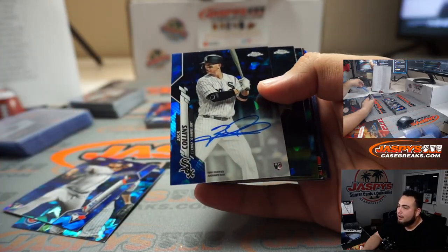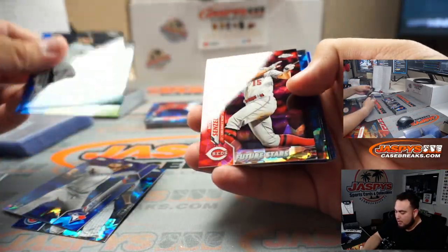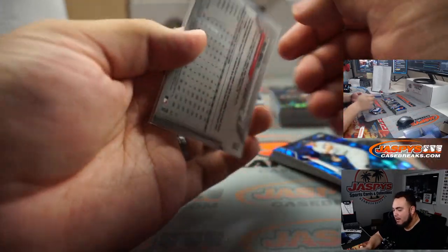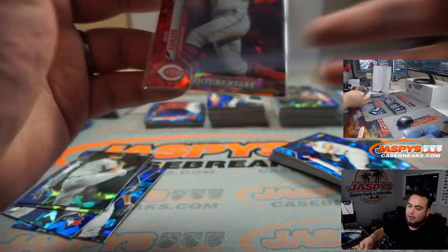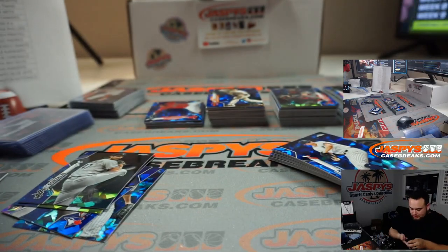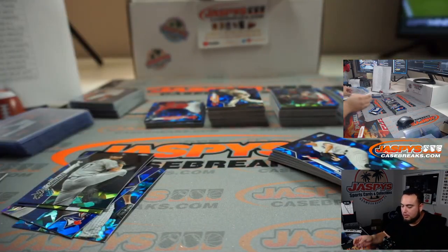And it's Zach Collins autograph for the White Sox. Man, what a tease. And we got Nick Senzel. Going to be 2 out of 5 red, Nick Senzel. How about that? Going to the Reds and Matthew S. Man, there you go, buddy. Very, very nice. Future stars, very nice.